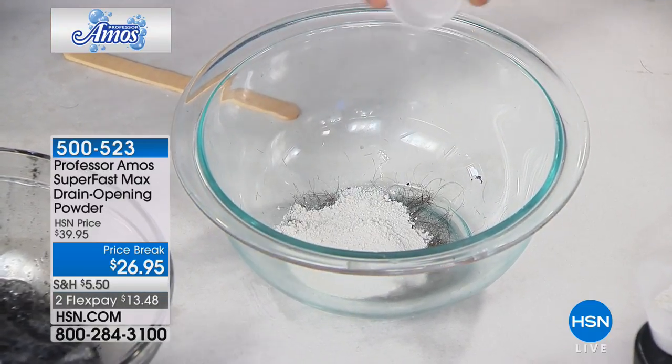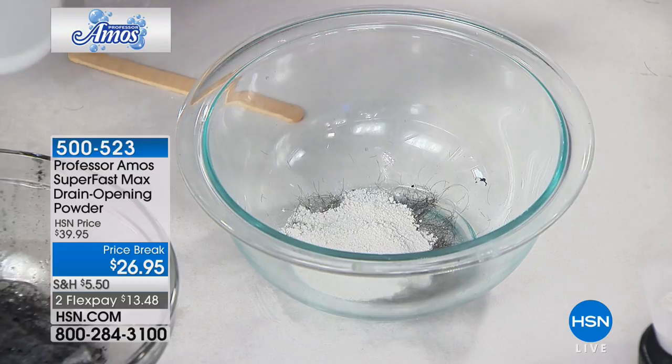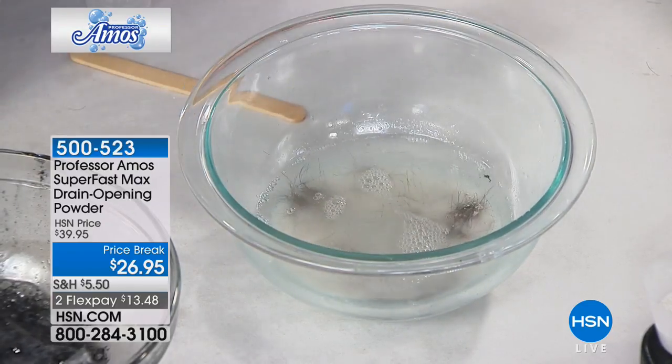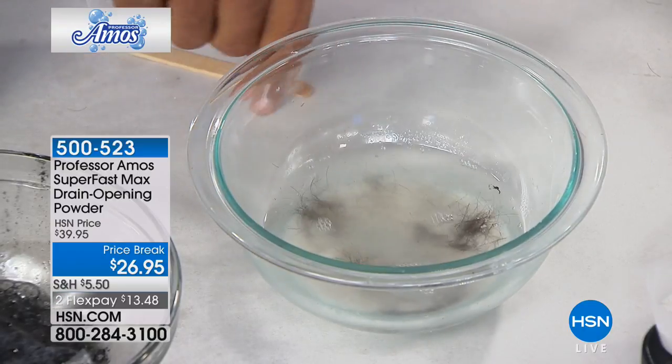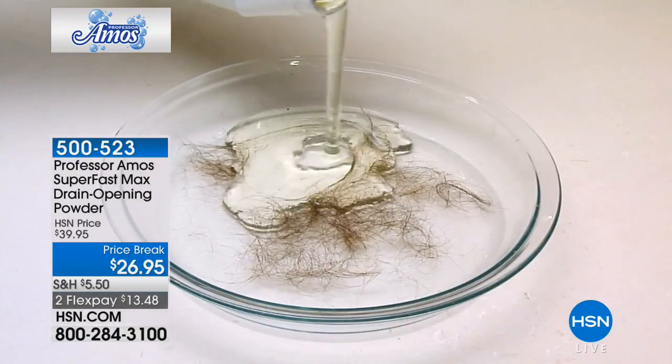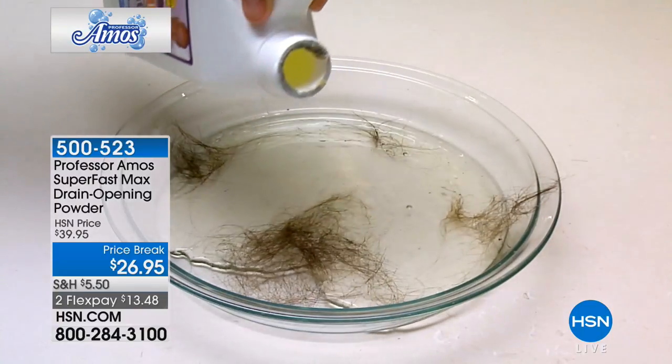I'm gonna put our Super Fast Max, that's what it looks like, that's a serving, hot water activated. As soon as you pour that hot water over the hair, over the formula, it activates. Now, you can stir it up, but I wanna show you a time-lapse video because it takes 10 minutes for this hair to turn into a foam.